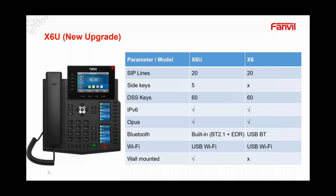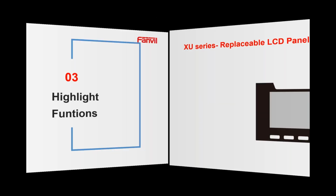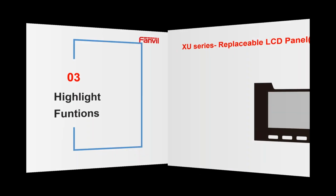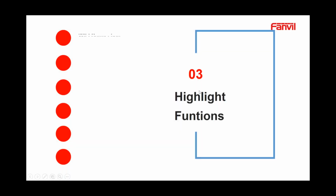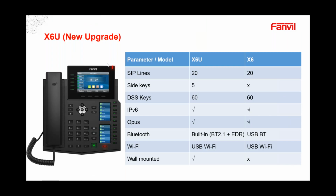Moving on to the next slide. Here's another differentiator that I want to talk about in the XU series. Not only can you provide our phones into the marketplace, but I also want to show the capability that we can download and do your logo as well. If you notice, this phone is missing this top piece, which actually shows on the phone here itself. Instead of putting Fanvil, you could put your company logo.